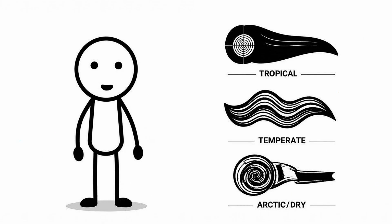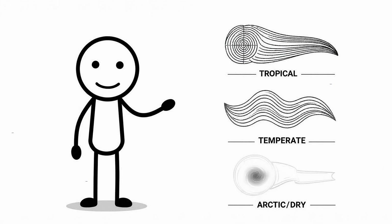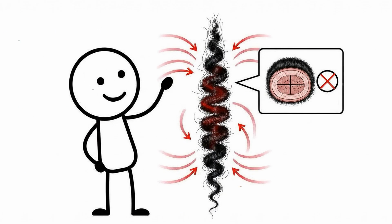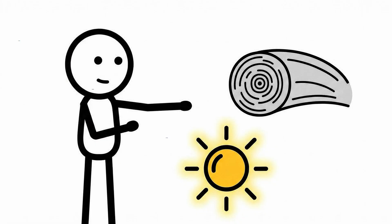Hair strand variation by ethnicity. Beyond color, the structure of hair strands also evolved under environmental pressure. African hair is typically tightly coiled with a flattened cross-section, optimizing heat dissipation and UV protection. East Asian hair is round and thick, designed for warmth retention and physical resilience.